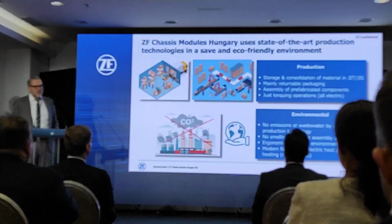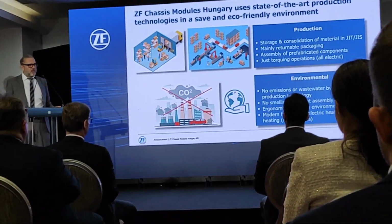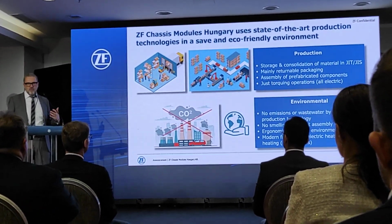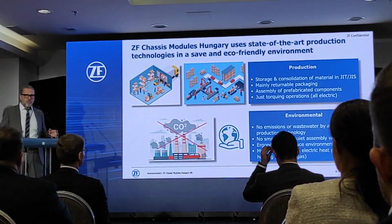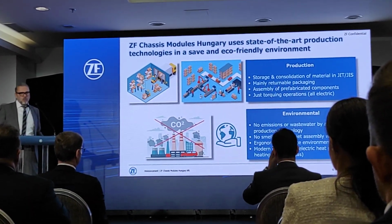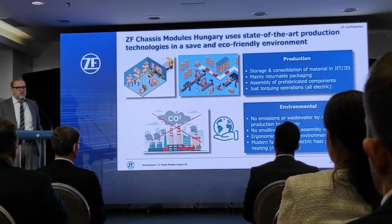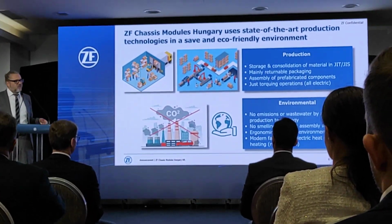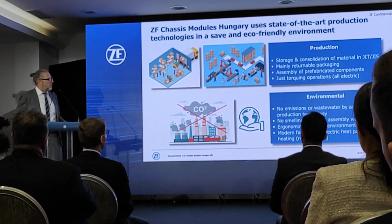What are we doing inside? Our production is mainly a quite clean and quiet setup. That means we don't emit anything, because we don't have forging, casting, or stuff like that. When we talk about assembly, a big part of our plant is warehouse, where we store the materials. And our production contains mainly torque operations using electrical torque wrenches. So that's pretty much it. So there's no emission. That makes it also quite friendly for the whole environment. That is also quite good for a city like this.